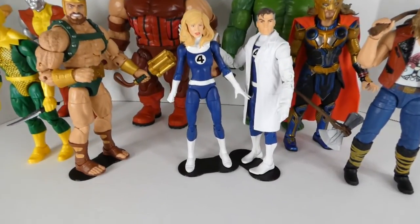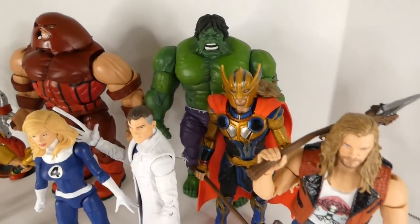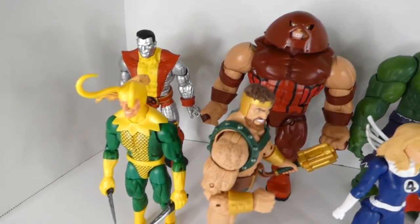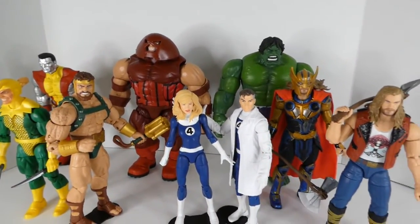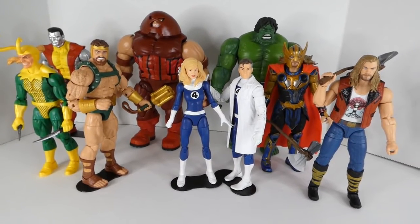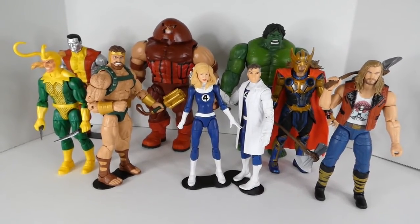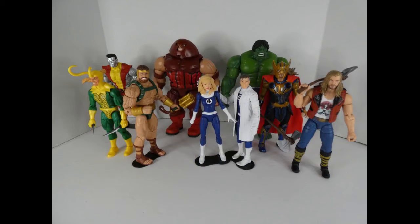And so here we see the entire haul together. Everything that I basically received within the past week. This has been just 1 week, and this is not a normal week for me. I don't usually get this many toys in a week, but I really feel like this is a really great haul. I only paid retail on the Thors. Both the Reed and the Sue were on sale, and the Hulk was on sale, so I really didn't spend too much money on this great haul. This is a really good run, and I really liked it, and I hope you did too.